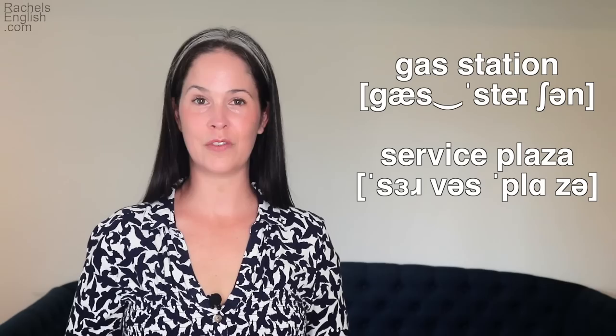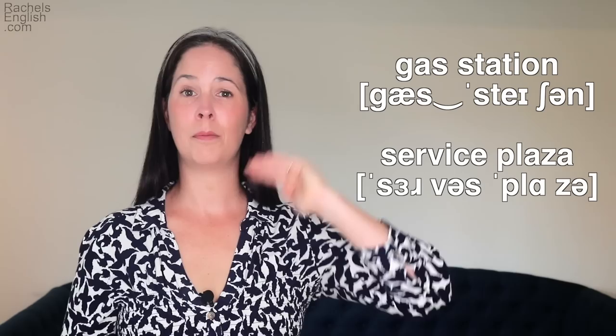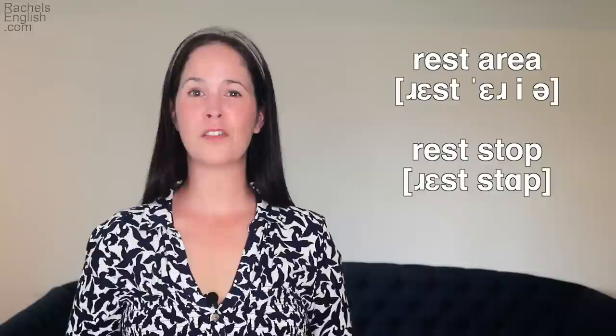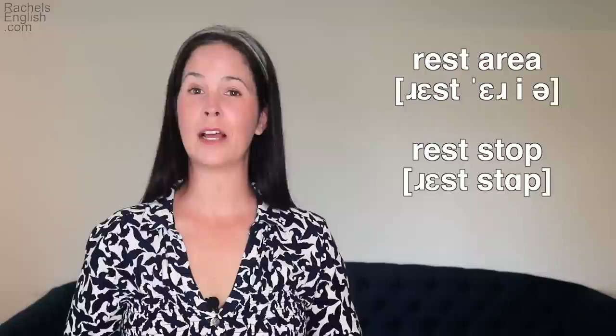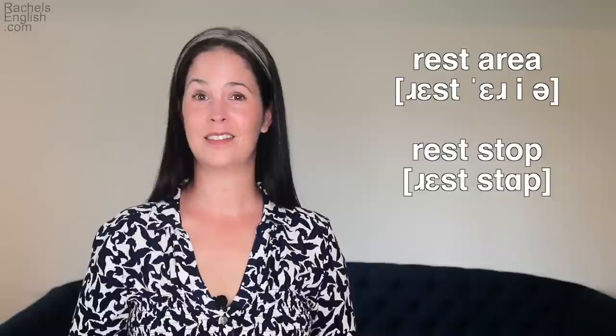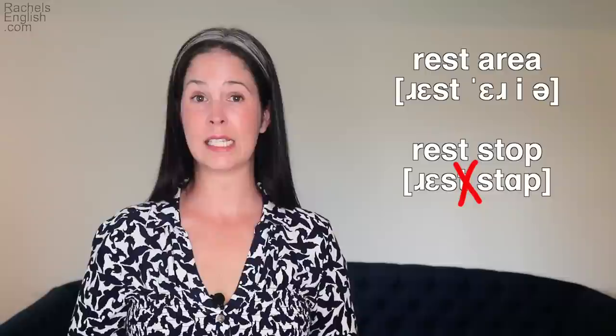Service plaza. A service plaza has not just gas, but bathrooms and lots of options for food. Say that with me. Another thing you might find on the interstate is a rest area or rest stop. These don't have gas stations or restaurants. Rest area. The word after rest begins with a vowel and I use the T to connect. But in rest stop, the ST is followed by a consonant and I drop the T in rest. Rest stop. I just connect the two words with an S sound.